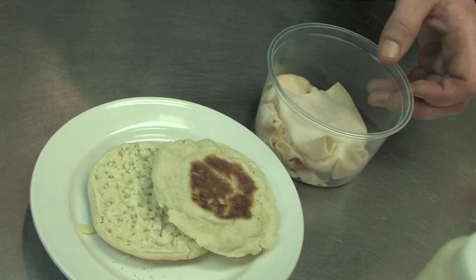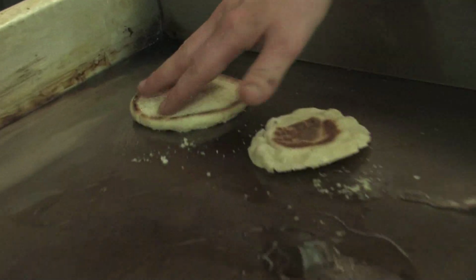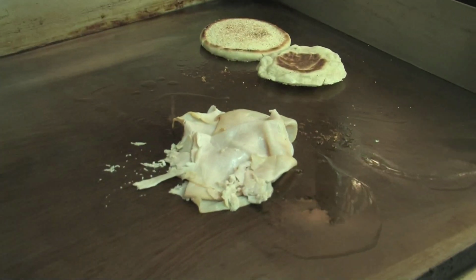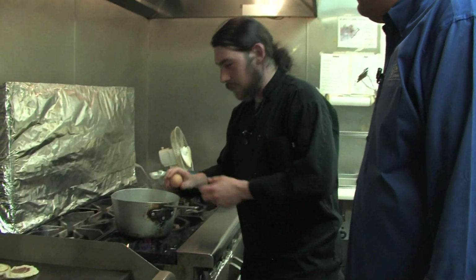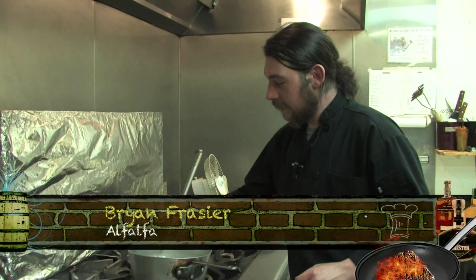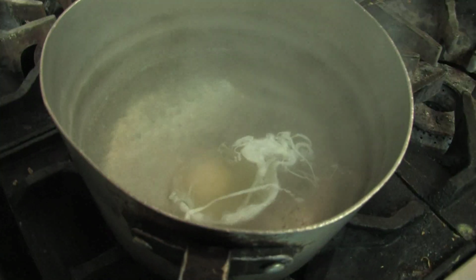Step 1, the English muffin. Drop our muffin down. Those get a quick toast on the flat top. Generous amount of turkey. So far, this is the classic hot brown start. But here's where it takes a turn toward breakfast. We'll take our eggs and drop them in the poacher while we got everything cooking. Well, really, the only secret to a poached egg is having a good vinegar to water ratio. I usually do about 2/3 water to 1/3 vinegar.